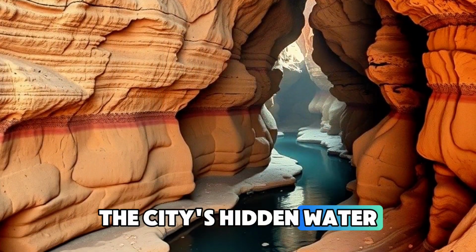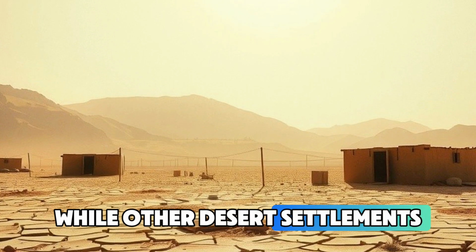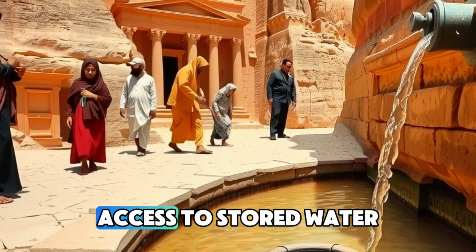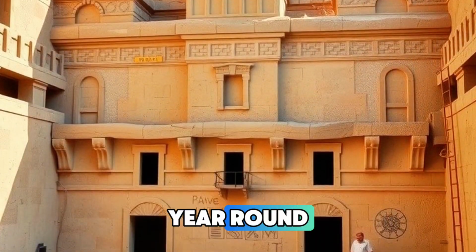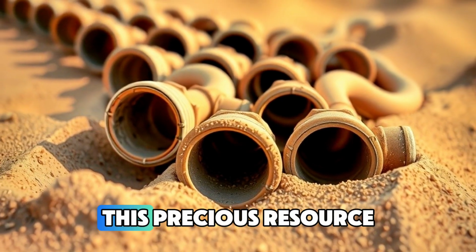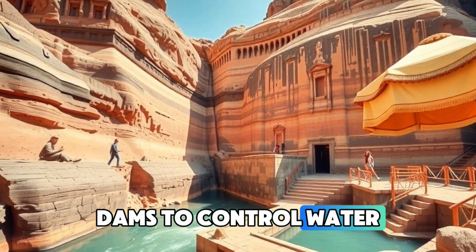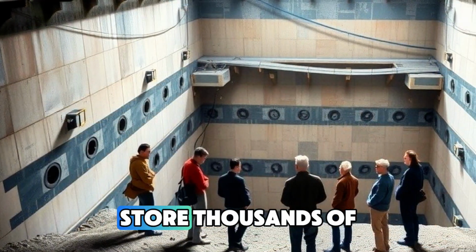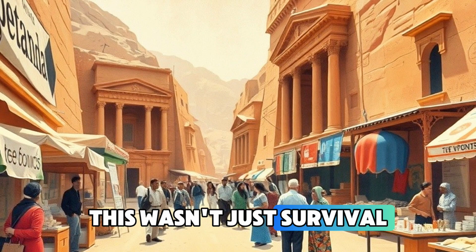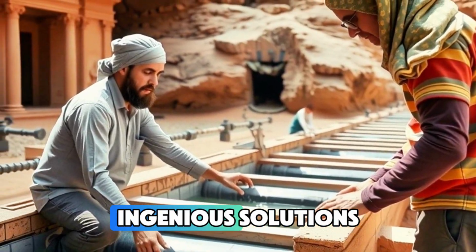The city's hidden water system made all of this possible. While other desert settlements struggled during dry periods, Petra's inhabitants had reliable access to stored water year-round. The Nabataeans constructed ceramic pipes to distribute this precious resource throughout the city, created dams to control water flow, and built cisterns to store thousands of gallons for the dry season. This wasn't just survival, it was desert prosperity engineered through ingenious solutions.